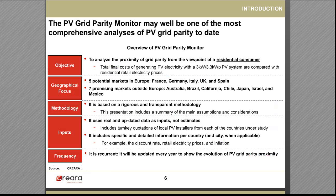Our report is based on a rigorous and transparent methodology that you can find in the report itself, which is on the same web page, Leonardo Energy. But the main characteristics are found in this table. It analyzes PV competitiveness with retail electricity prices for different markets.